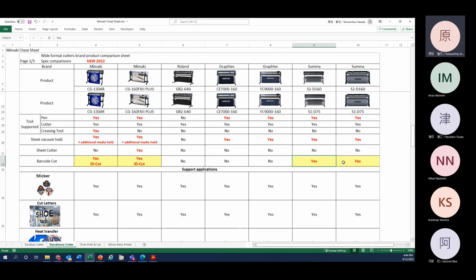The Summa also supports barcode cut. However, you need to invest in additional software to do a barcode, which one of the Caldera software packages does. The lowest price Caldera package is around $2,500. Only a limited set of Summa and printer manufacturer combinations is supported, so you will need to purchase additional software to do barcode cut.